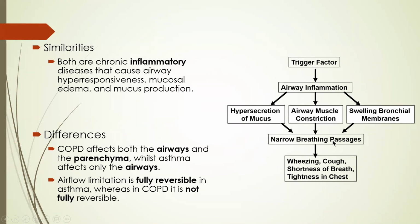This leads to narrowing of the breathing passages, and the patient presents with cough, wheezing, shortness of breath, and tightness in the chest. However, there are certain differences. In COPD, both the airways and parenchyma are affected, whereas in asthma, only the airway is affected. Airflow limitation is fully reversible in asthma, whereas in COPD, it is not.